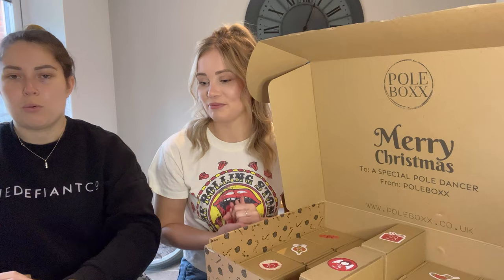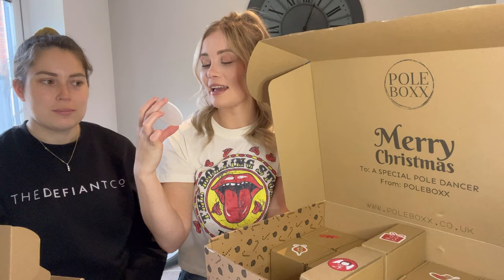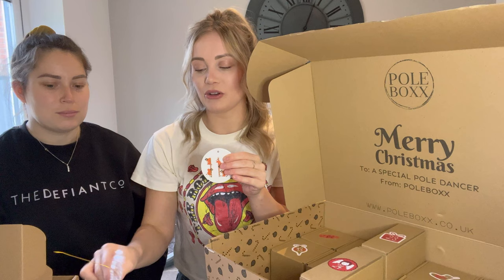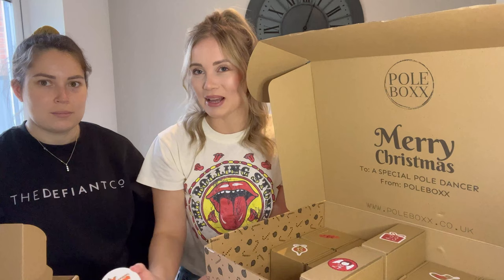Number 10. We have our little reindeer baubles. So they're pole dancing on their little North Poles. We have not put the string in just because everyone's got different places they want to hang them. So we wanted to add the string in here. You can make it adjustable, cut it to your own size. But these are hand-drawn by Beth. She loves drawing a pole dancing reindeer. Love it. That's just her niche.